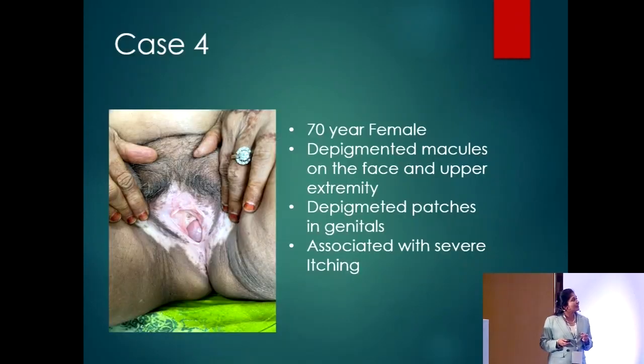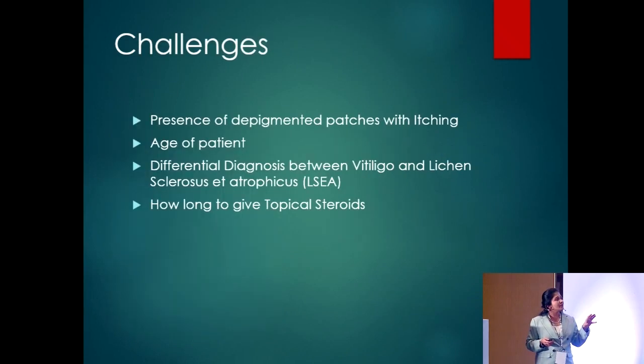With that, let's look at case 4 of a 70-year-old female who had depigmented macules on the face, upper extremities, and in the genitals. But the genital area was associated with severe itching. So with this itching history, depigmented patches, and the age of the patient being 70, a differential diagnosis of LSEA was also considered because vitiligo never itches. And it was important to differentiate these two because of how long to give the topical steroids.